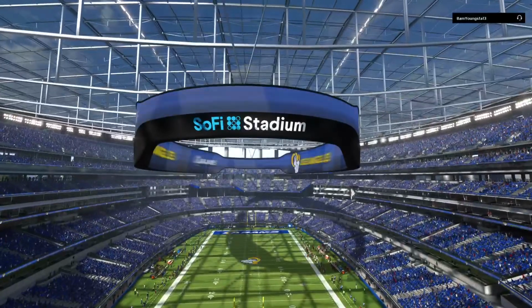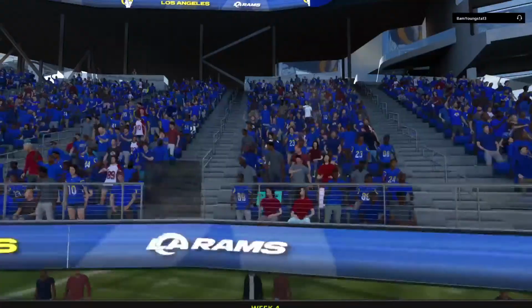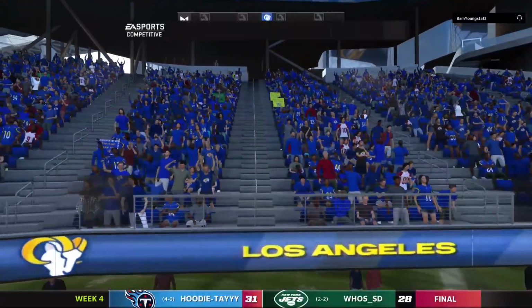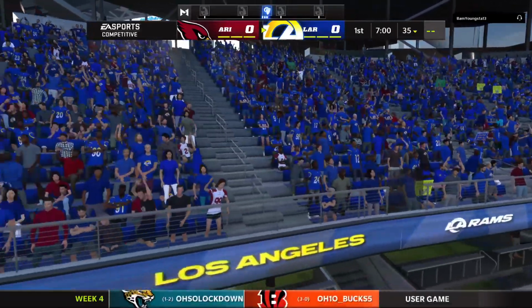Sports coverage of the National Football League is on the air. Today, we've got a good NFC matchup on tap between the Arizona Cardinals and the Los Angeles Rams.